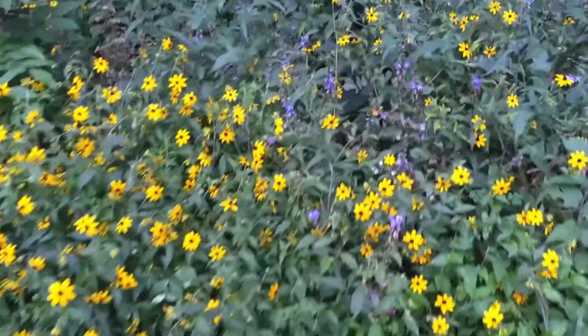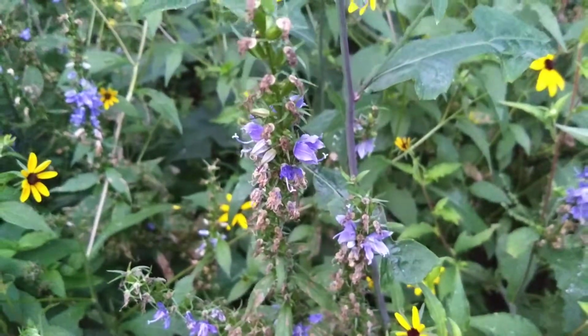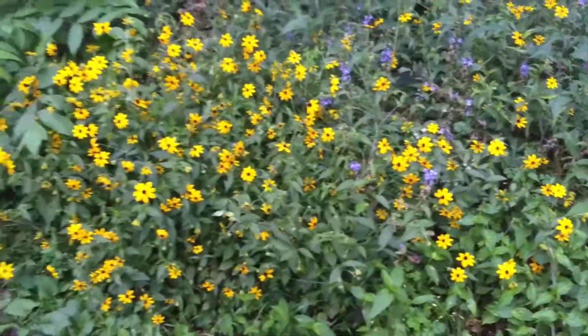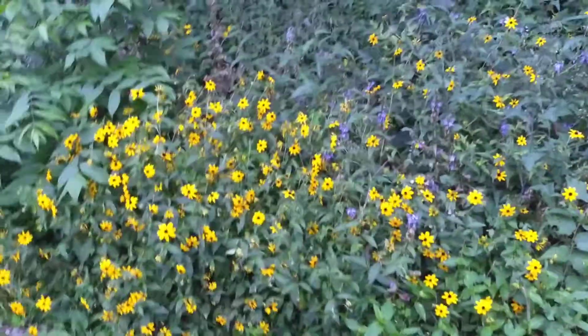What's this goofy blue flower here? Any idea? No, probably just a weed. But as my mother would say, someone's weed is someone else's flower. We got some more of these down here, don't we? Yeah. Let's go take a look.